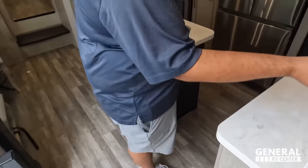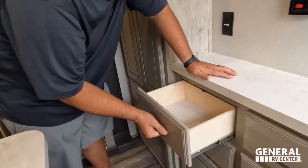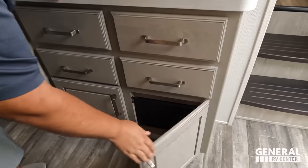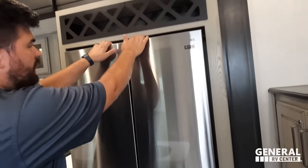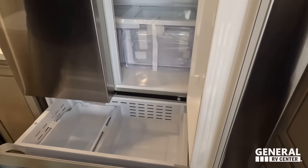Yes, sir. Show us this kitchen, Will. Right here, nice little coffee bar there. A couple drawers here, and then you got some storage on this side, and your breakers and fuses on that side. Nice pantry space here, and a drawer underneath of that. Over here, you got a nice wine rack up top. And then you have a residential size Samsung refrigerator, and freezer down below.